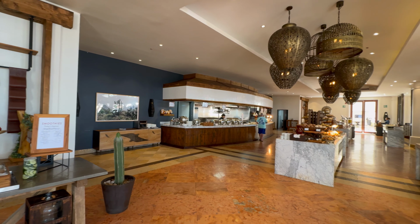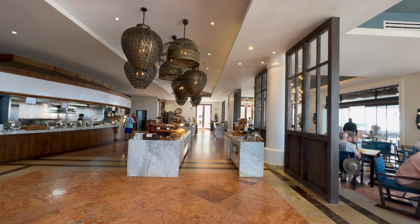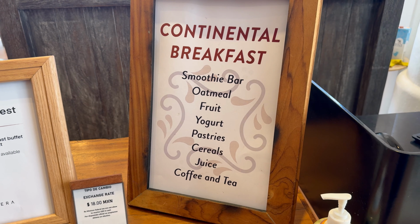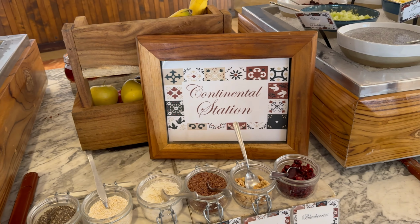One of our favorite parts about staying at the Hilton Los Cabos was the breakfast buffet. And since we have status at Hilton, we got free continental breakfast every morning. That included oatmeal, fruit, yogurt, pastries, and even a whole yogurt bar.